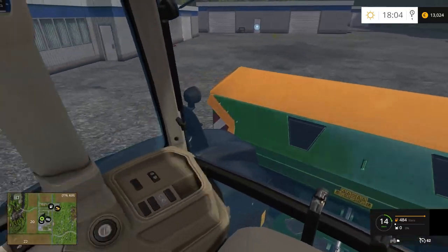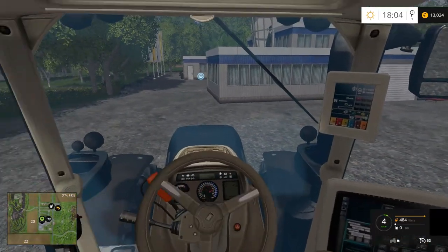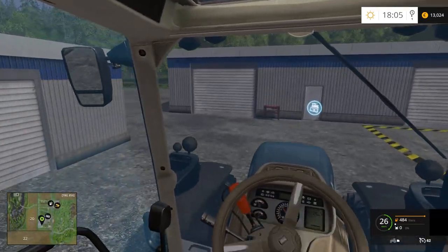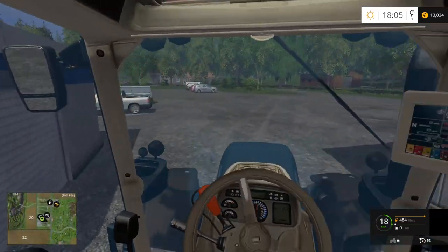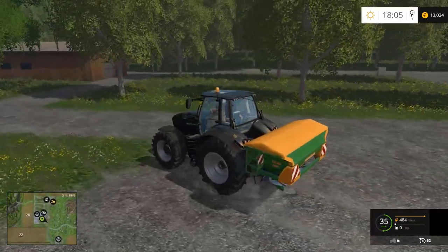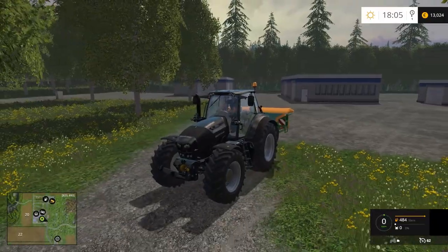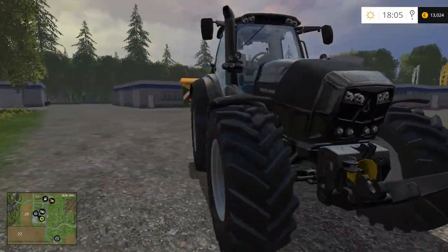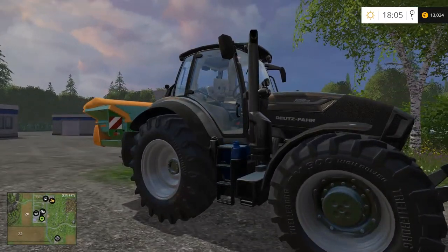All right. This is a pretty looking machine. Pretty looking machine. I'm thinking about it. Well, it's nice and clean and fresh. Oh, look at that. She's a beaut.